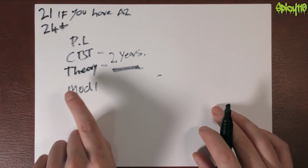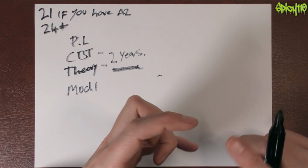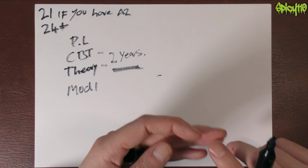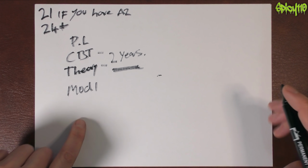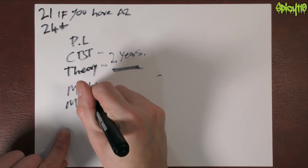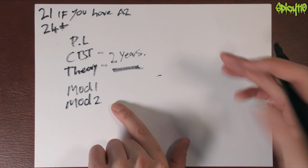As I mentioned for the A2, Mod 1 is done in an off-road course where you do emergency stop, manual handling, swerve avoidance, all those sorts of things. I have a video on it. And if you pass that, you then move on to Mod 2, which is a 40-45 minute ride on the road with an instructor. There's a few menus involved.